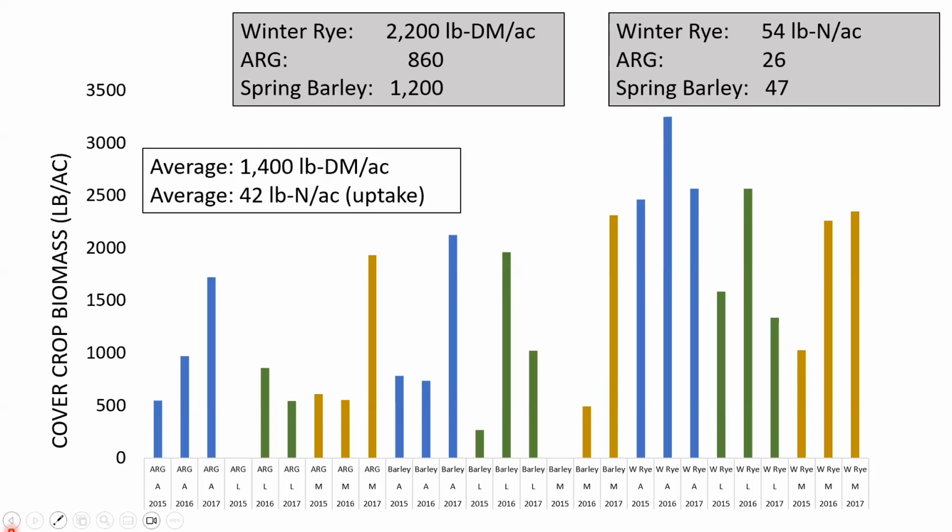Annual ryegrass was the lowest. Spring barley averaged about 1,200 pounds. So we're getting about half of the total biomass of winter rye with spring barley, just with the fall growth. The problem is not all falls are created the same. So if it's those nice long falls, we get a lot of biomass. If it's a short fall, we don't get as much.